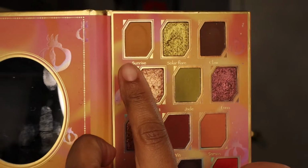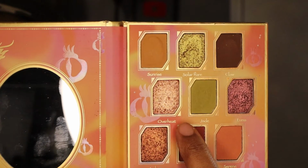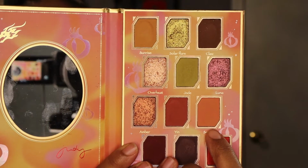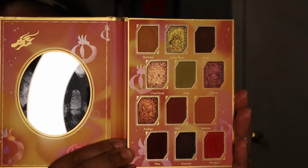So the names of the palette, we'll start here. We have Sunrise, Solar Flare, Claw, Overheat, Jade. We have Luna, Amber, Yin, Serene, Dragon, Aurora, and Fire. Those are the shades that make up Red Dragon.